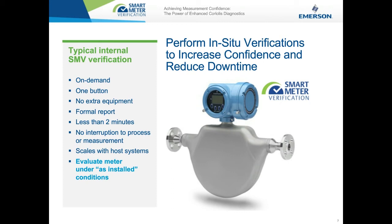First, we're going to start with a quick video just to make sure everyone's up to speed on how a Coriolis meter works. So I recommend turning on the sound on your computer, and we'll go through this quick 2-minute video.